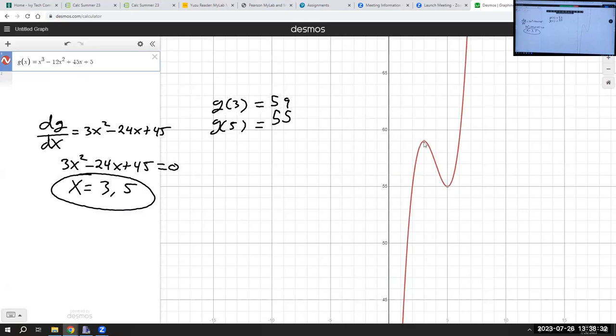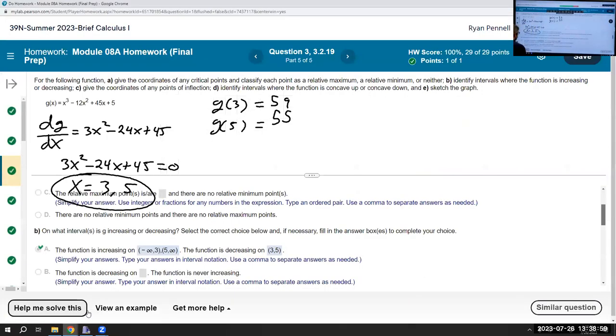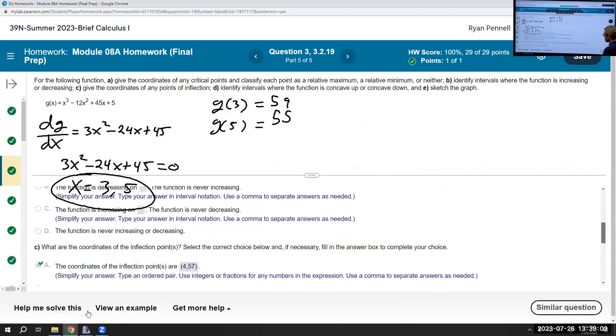There is our relative max and relative min, right there on my graph. And you can see where it's increasing. It's increasing from negative infinity up to x equals 3, but not including x equals 3, and then also starting at x equals 5 to infinity. This is where it's increasing. Where is it decreasing? From 3 to 5. Let's see where that goes, where it's increasing and decreasing.